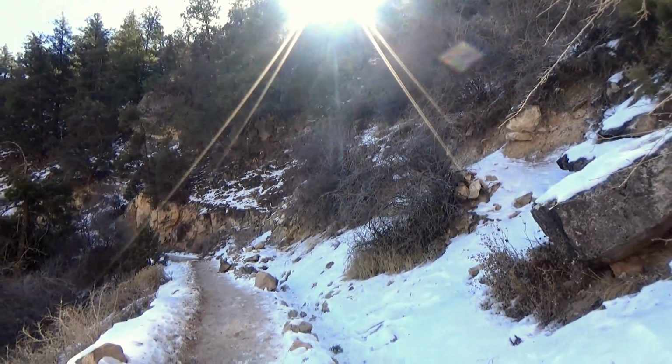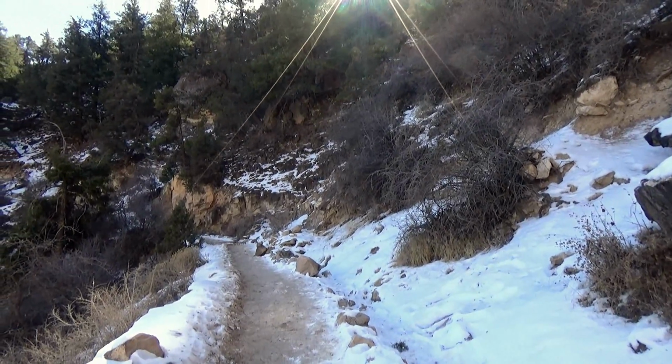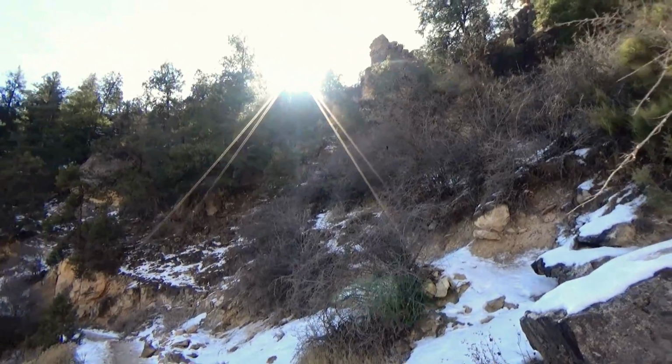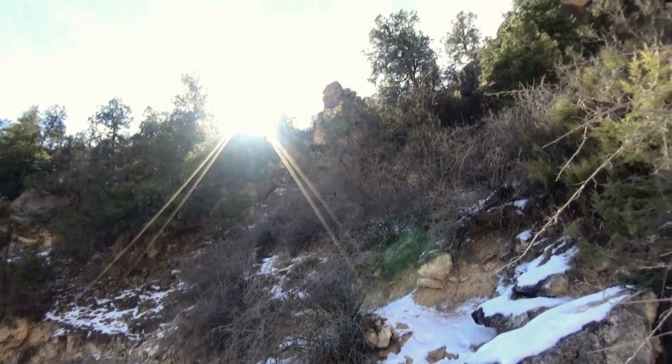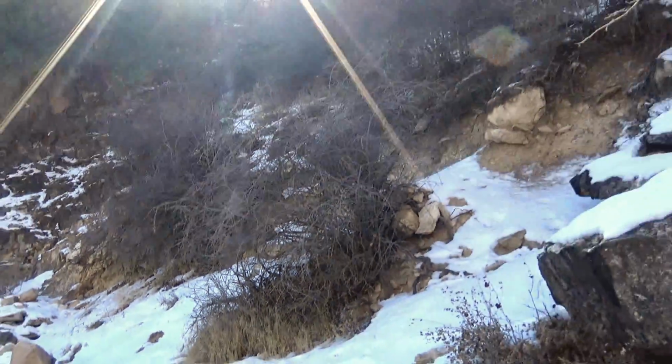Oh my God, I just saw like a fox or maybe a small mountain cat. There he is right there. It's a fox. He's going up the hill there. Barely seen, the sun's kind of in my eyes. Oh, there he is. Dang. That was really cool. That was really, really cool.